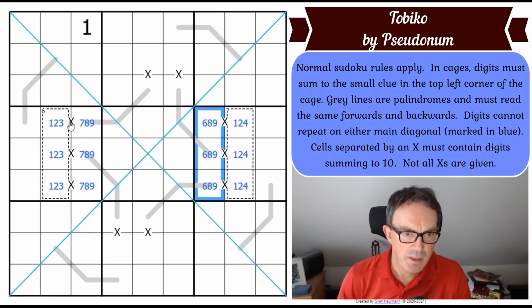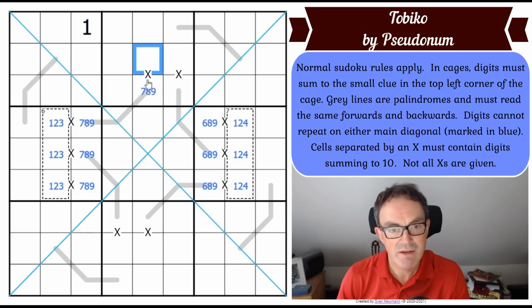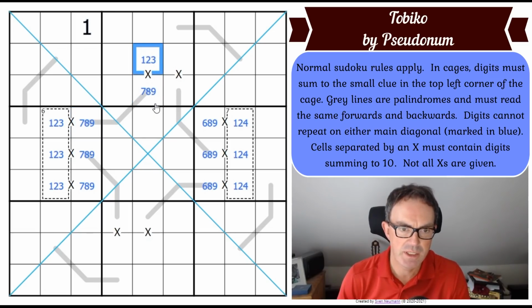Oh, I see. Right, okay, and now, whatever's in that domino actually gets mirrored on this domino, because this 7, 8, 9 has to reflect itself there because of the palindrome, where it hits an X, which means that's got to be a 1, 2, or a 3.